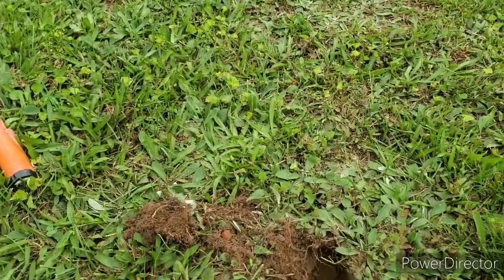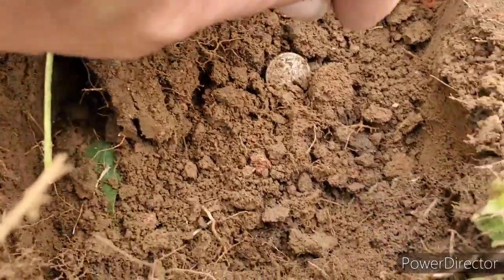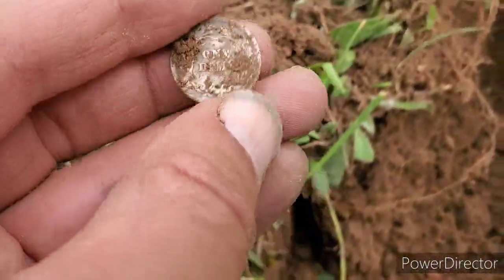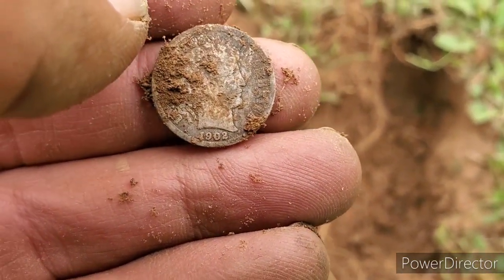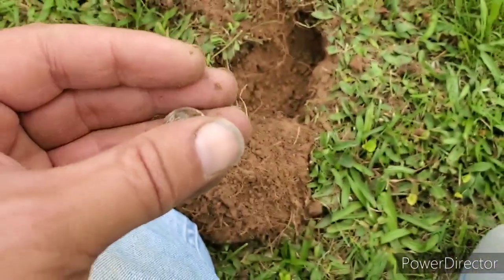Alright guys, back again. Got another silver coin in the hole. I could see one dime on it. And it's probably, yep, it's gonna be a Barber. 1902. Alright, that's awesome, because I haven't really dug too many Barbers.